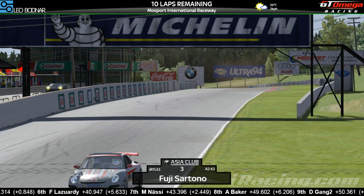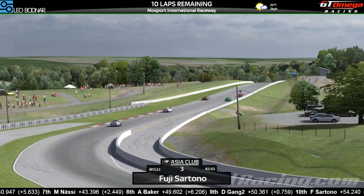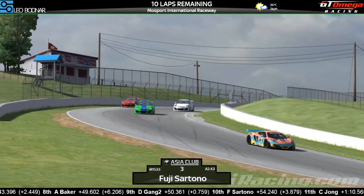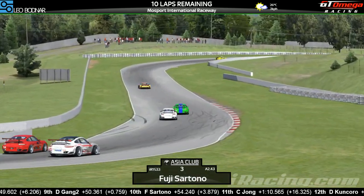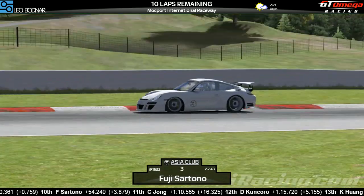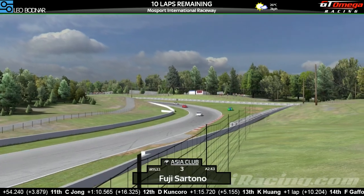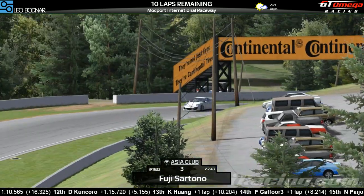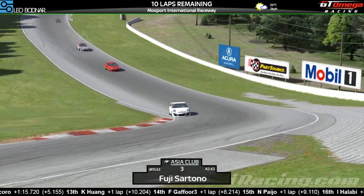So Sartano starting to put a little bit of pressure on Kevin, just a second back after these guys are both pitted. Again, a mass amount of traffic out there. Everybody trying to find their little bit of space. As a pop-up reminder, just makes me jump out of my skin. And a bit of karma kicks in as that marker that was blocking Wong puts it into the wall on the exit of the turn.